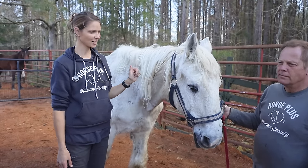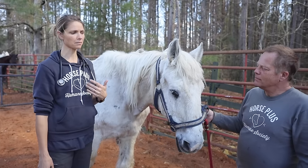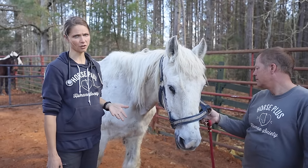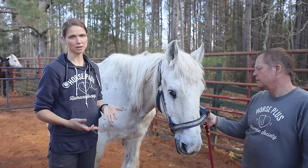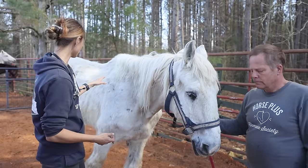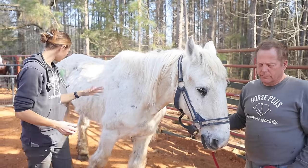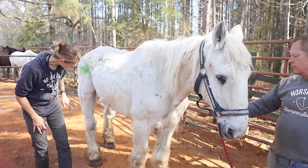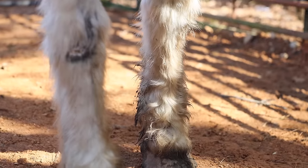Did I say it right, Dr. Gina? Yes. So Cushing's disease causes a lot of metabolic problems, but it can make them not shed out. It can make it very difficult for them to gain weight. And it's not curable. It's something that we can sometimes manage, but this horse looks pretty advanced with that. And he's also got swollen back legs. He's got some swelling in his sheath, and he's got a lot of scarring on his legs.